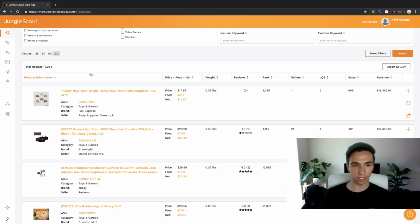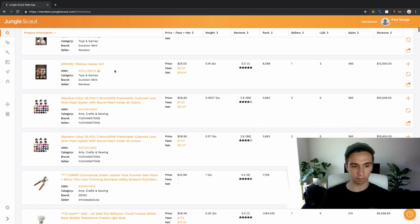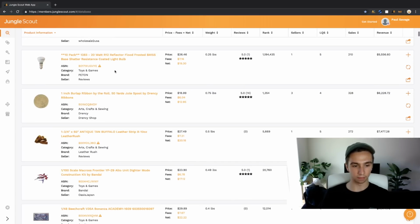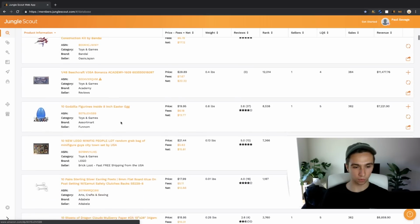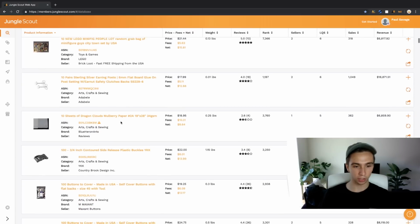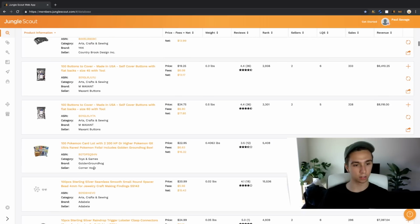So you can see it brought it down from 71 million products to 1,000 products. That's good, because all the products here are going to fit our criteria. And again, that would be based off of how many categories you select. We only selected 2. So there's not that many products that are going to show up. All these products are only going to be from arts, crafts, and sewing, or toys and games.